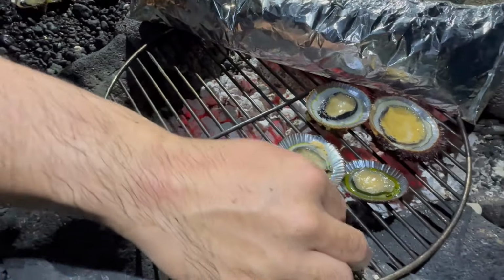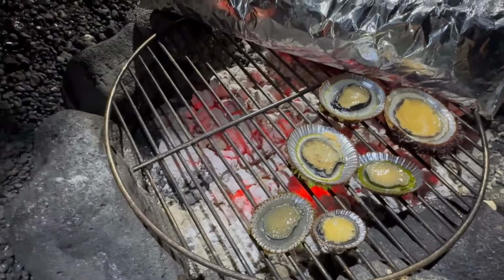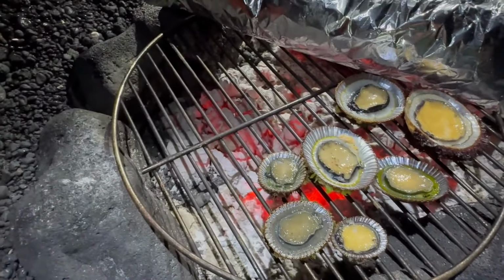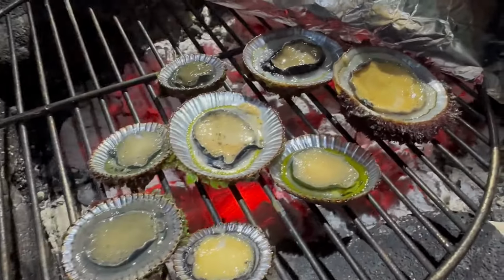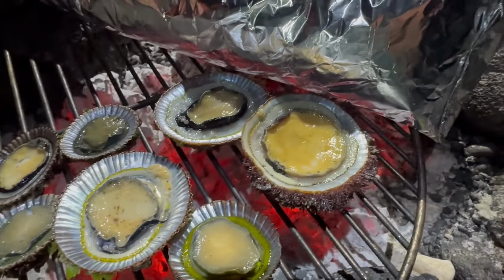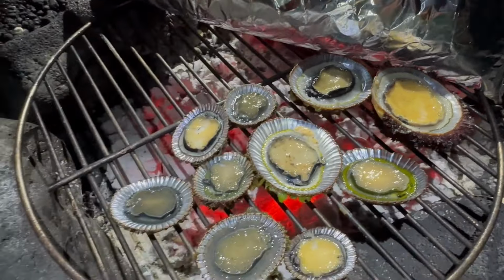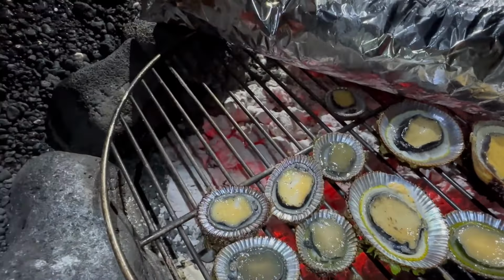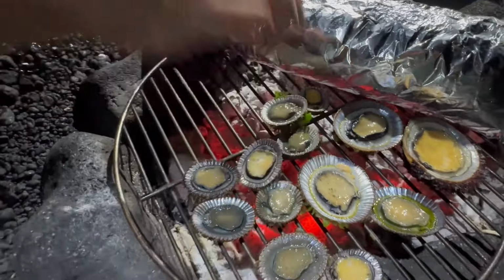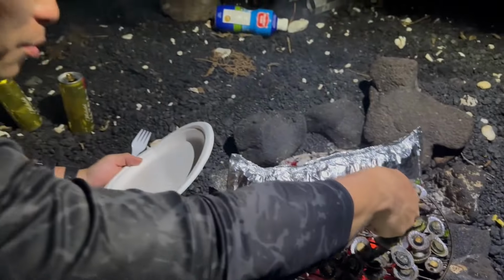Opihi is like a delicacy. It's one of my favorites. It's like eating a Hawaiian abalone or something. Hawaiian gold, guys. I think the closest thing it would come to would be like eating a raw oyster. That's what I always tell people. It's very briny and sweet, and there's nothing that quite tastes like that to me. I love it. All right, these bad boys are done.